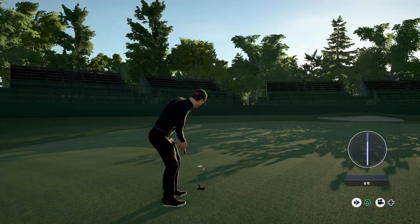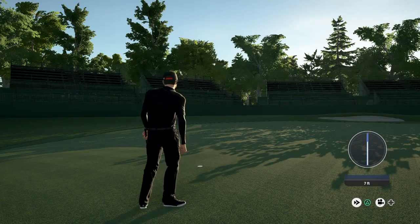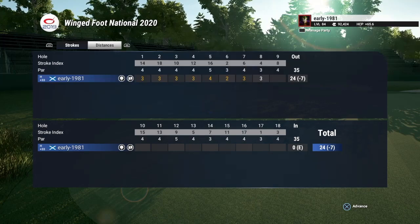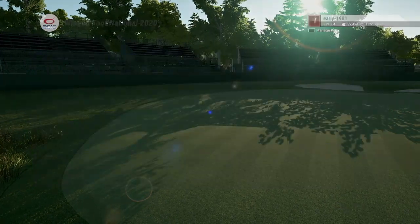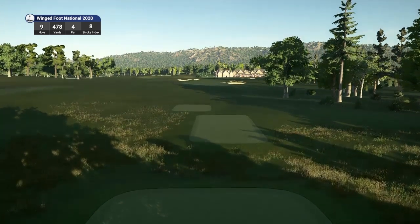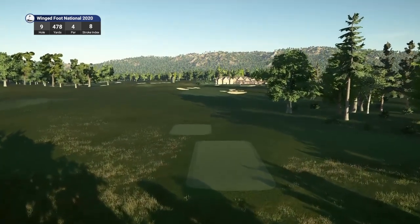Is it going to turn enough? It does turn enough. And once again, it's a well-read putt. The execution's also there to back it up. And we are going to remain at 7 under par. That's the first par of the round. Wow. But hole number 9, par 4, playing 478 yards, stroke index 8.